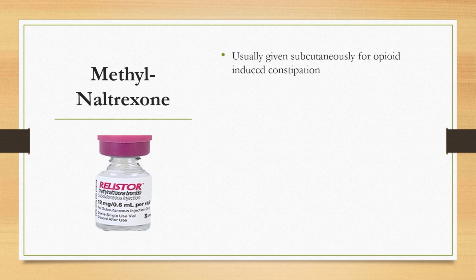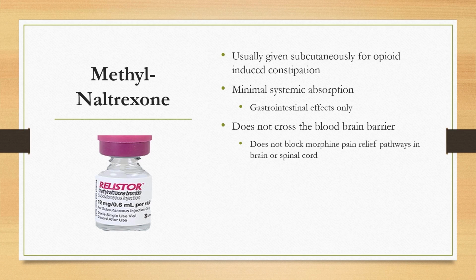Its minimal systemic absorption means that its effects are only produced at its site of action, which is the gastrointestinal or GI tract. It does not cross the blood-brain barrier, so it cannot block the pain relief pathways in the brain or spinal cord of opioid medications such as morphine. Side effects of methylnaltrexone include abdominal pain, flatulence, and diarrhea.